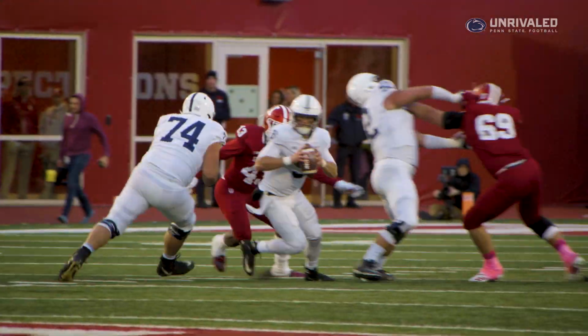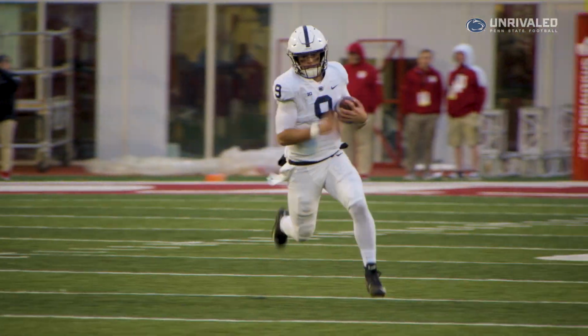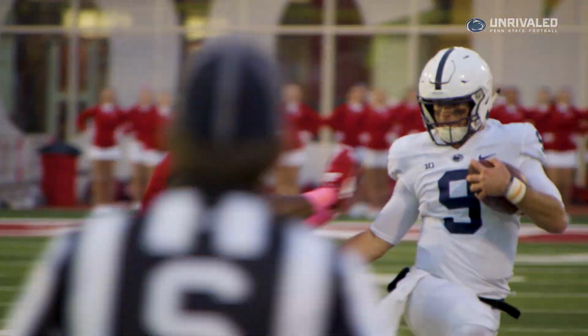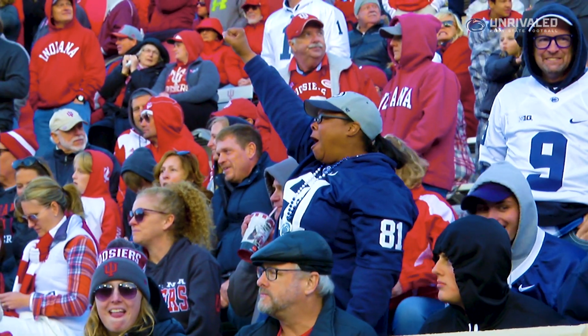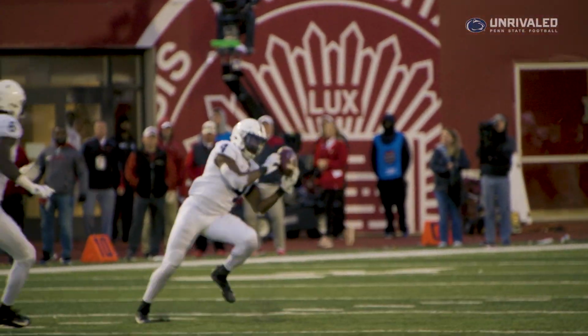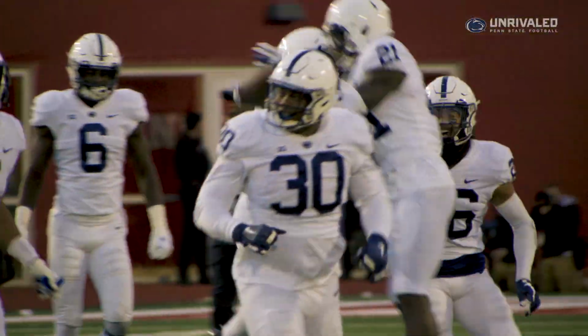Blitz coming. Gets away. 35. He'll keep going to the 40. Open field to midfield. 45, 40, 35, and out of bounds. Another 100-yard rushing day for Trace McSorley. 4th down and 10 Indiana, their own 44-yard line. Intercepted Nick Scott. Nick Scott's first career interception.